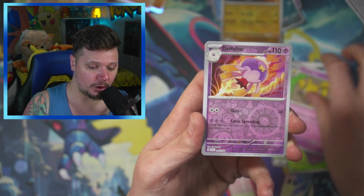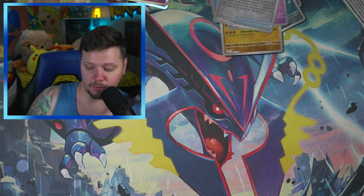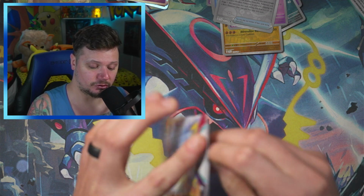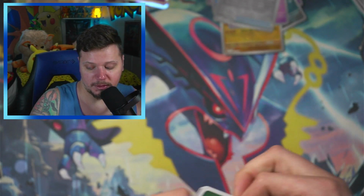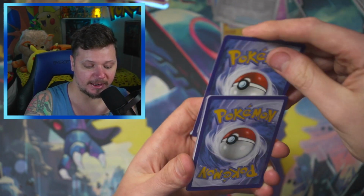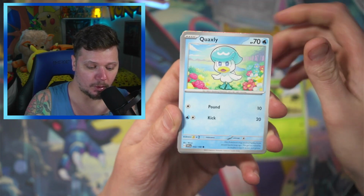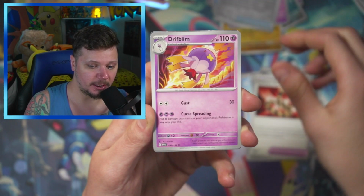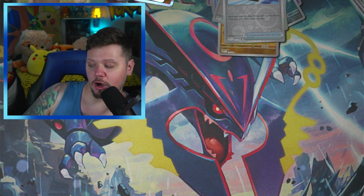Bombardier, Hypno, Drifblim, Rare Candy, and a Houndstone Hollow. All right, let's do the two final packs of this Elite Trainer box. Here we go. Can we get something else for the binder? Dolph, Quaxly, Ponyard, Crushing Hammer, Defiance Band, Drifblim, Nest Ball, Smoliv, Energy Surge, and Professor's Research.